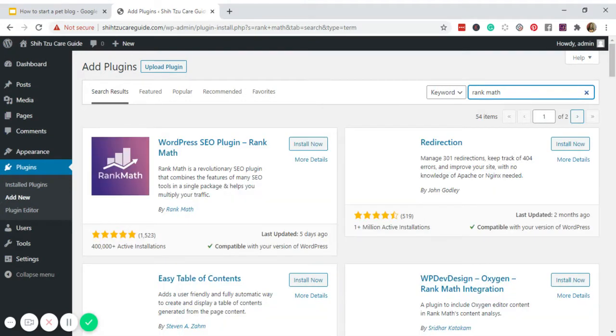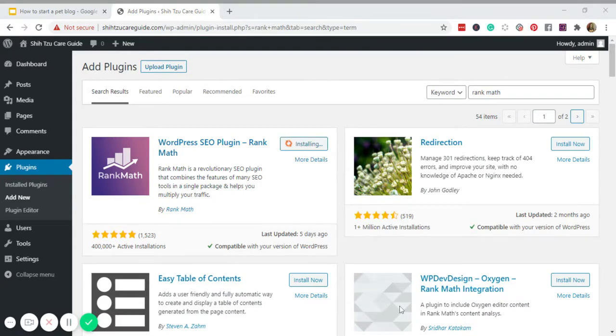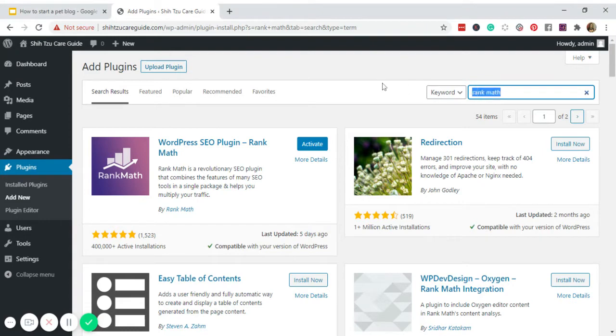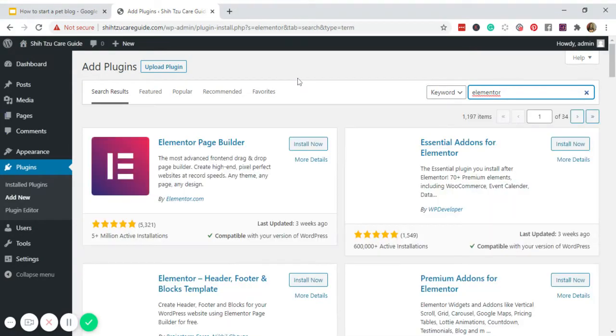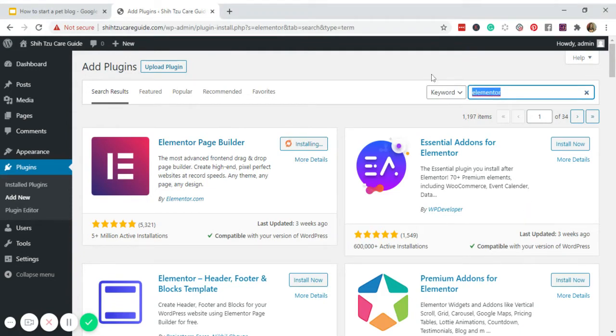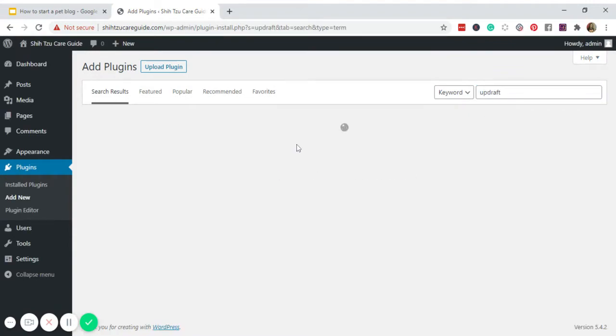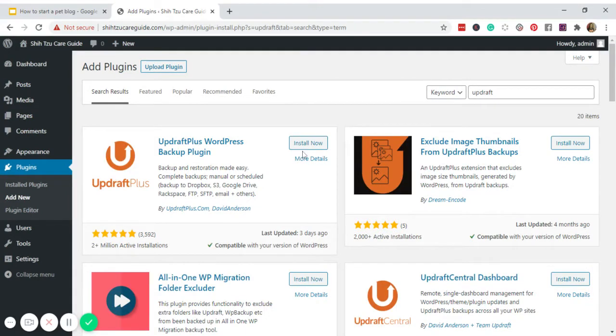because we want our blog posts and, of course, the overall website to be optimized and SEO friendly. Next, for added design features, we will use Elementor. Okay, to back up our website, we will use the Updraft Plus plugin. There you go.